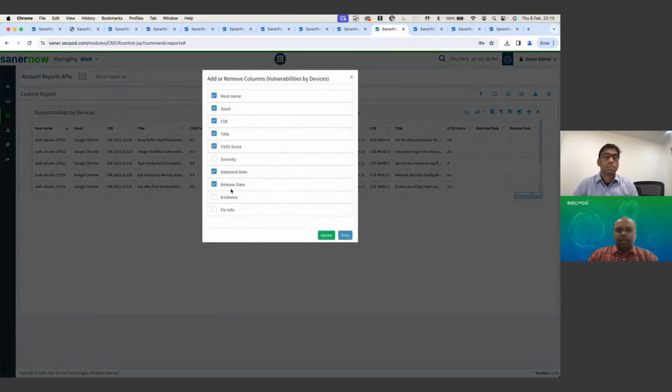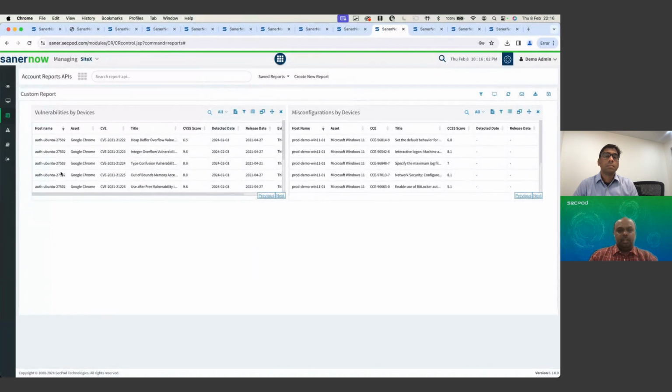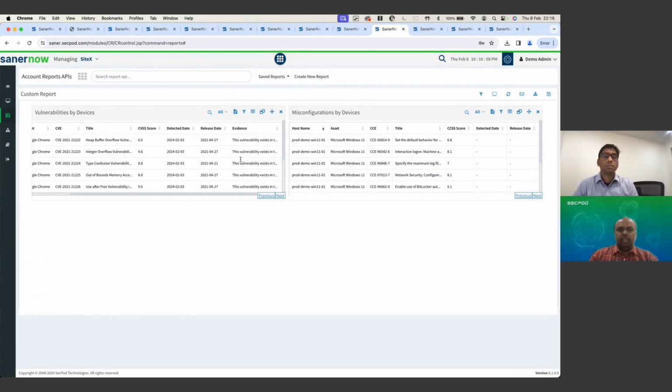So you can choose the evidence here and you can filter for a set of devices. Again, you can use tags or any of the existing filters. And then for each vulnerability, we clearly provide why we have detected it, right? You can export this into a CSV format and use it for further analysis.